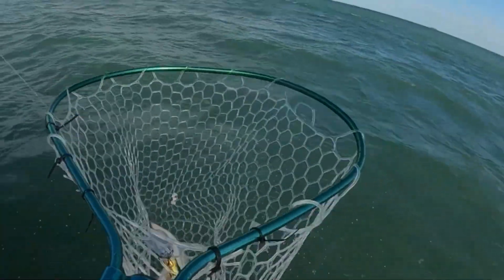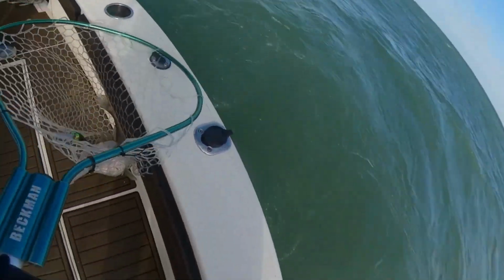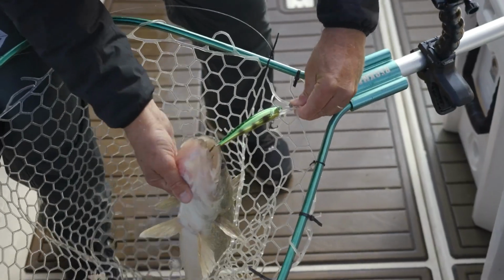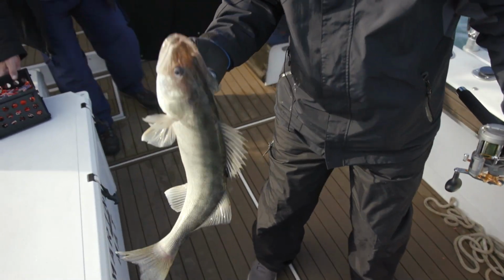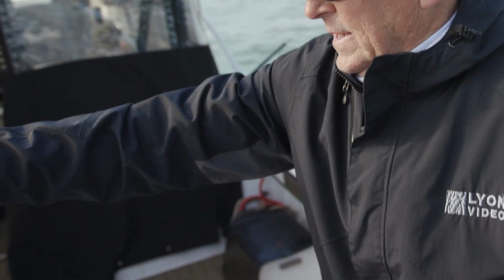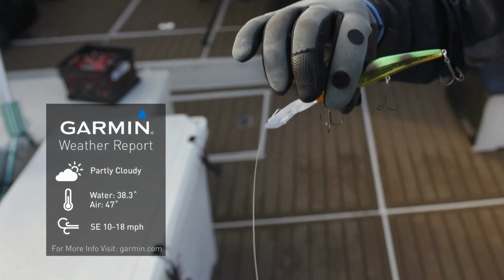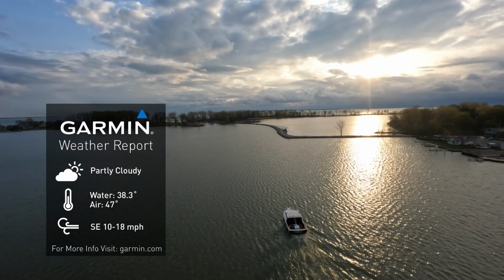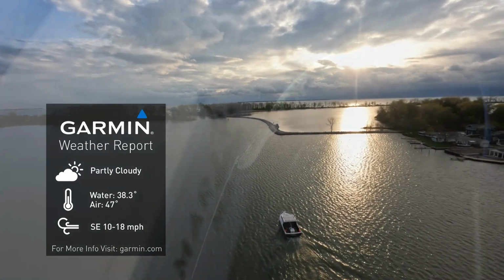There you go. We'll give you a good shot of that right in the net. It's a dead-eye minnow. We'll hold it up for you. We'll get this fish unhooked so you can see it. And there you go, young man, your fish. That's the bait right there. One of the things you want to pay attention to is we've got a little broken sunshine today, so those shiny baits are probably going to be the ticket.